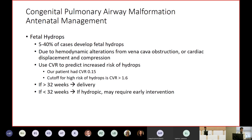Fetal hydrops can develop in a minority of these cases, between 5 and 40%. This is due to the hemodynamic alterations due to obstruction of the vena cava or displacement and compression of the heart. We use the CVR, the ratio, to predict the increased risk of hydrops. Our patient's CVR was 0.15. The cutoff for high risk of hydrops is 0.16. So we were just below that cutoff.